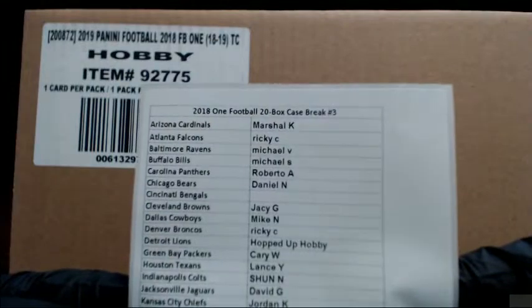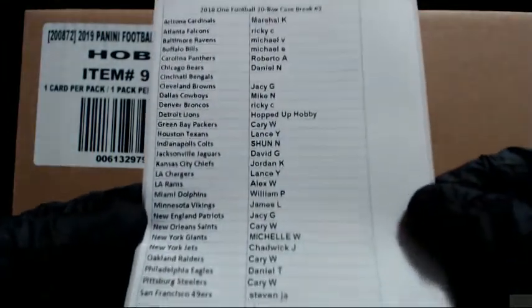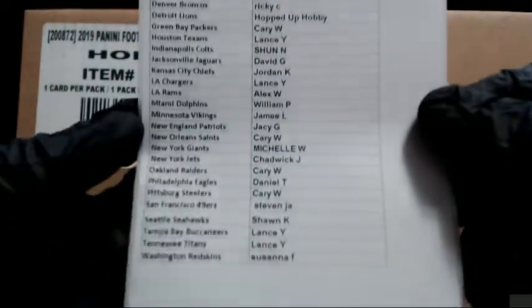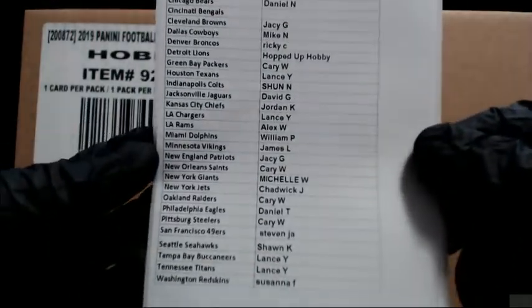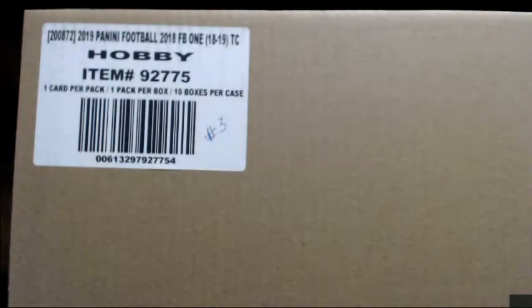2018 Panini One Football 20 box full case break number 3. How's it going, Brandon? All right, there's the lineup.